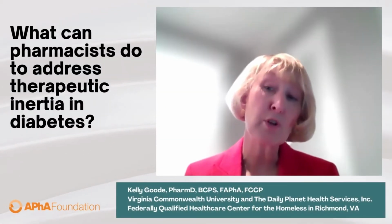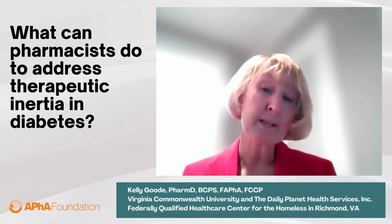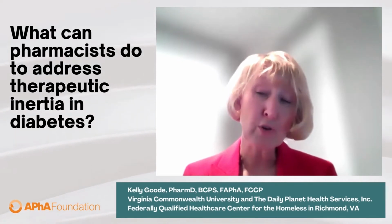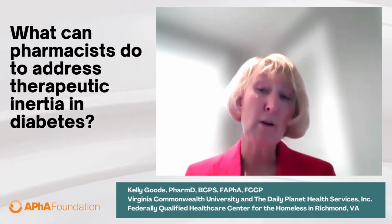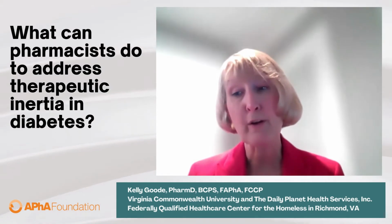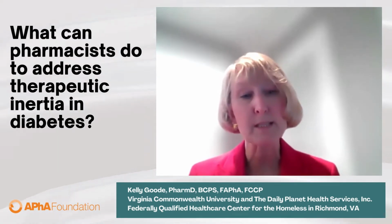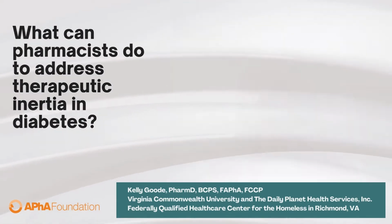Pharmacists can also choose a therapy that patients can actually access. So is it covered under their insurance? Can we help get a prior authorization for that? Can we get them on continuous glucose monitoring? We've been able to get some of our patients on that. It's just been a lifesaver for patients. It's really helped us get them in control.